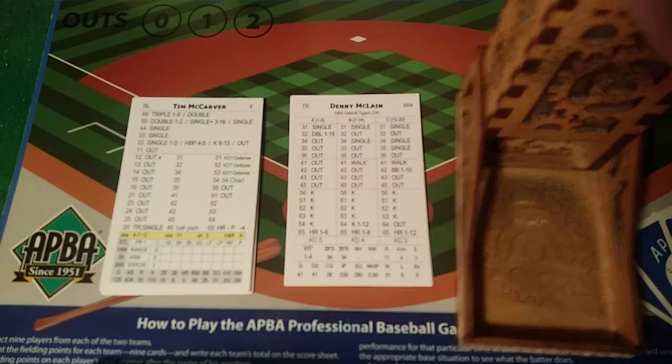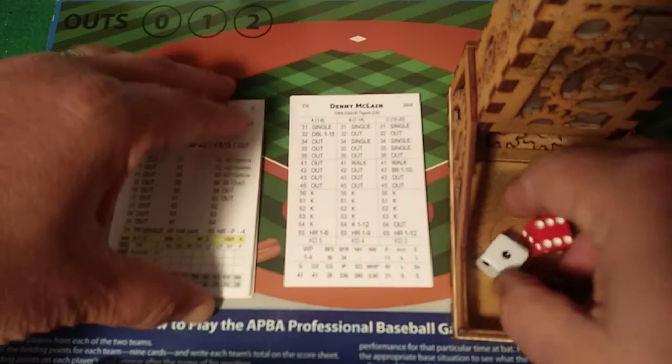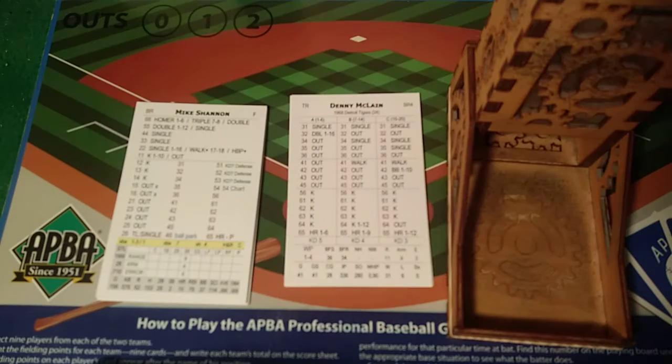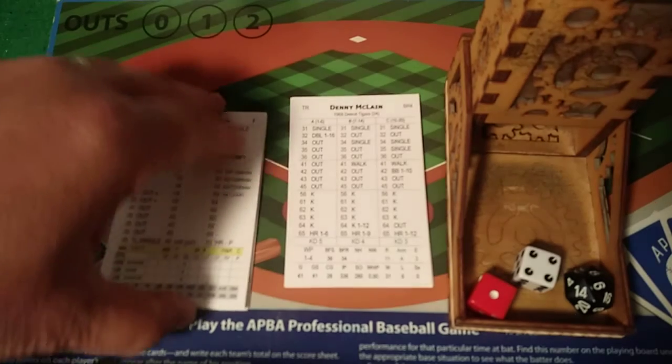Tim McCarver. McCarver gets a 61. That's an out. I don't have to check the pitcher's card. 9 is a fly to right. 2 dead. Mike Shannon is up. Shannon gets a 14. Strikeout. Don't even have to check McLean's card. Okay. 3, 5, 6.